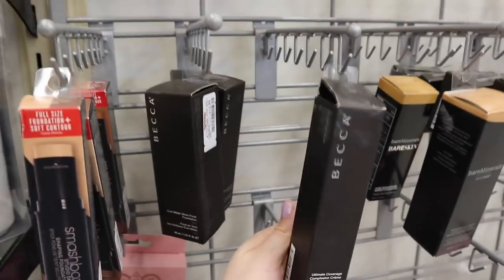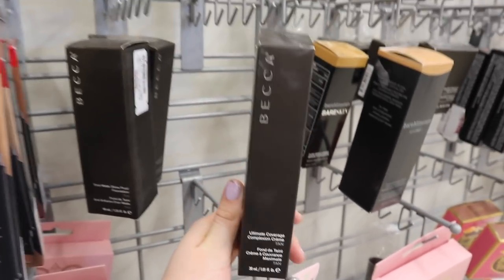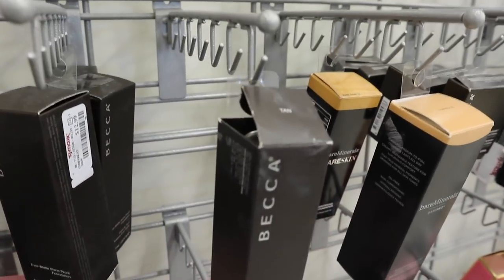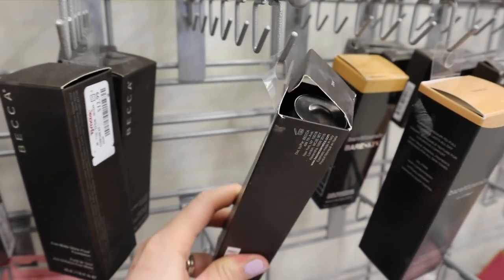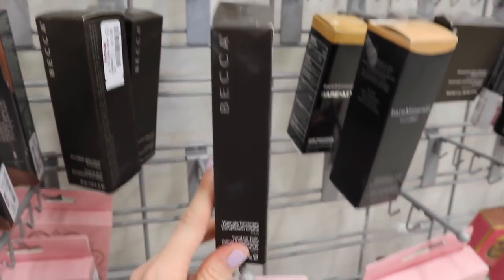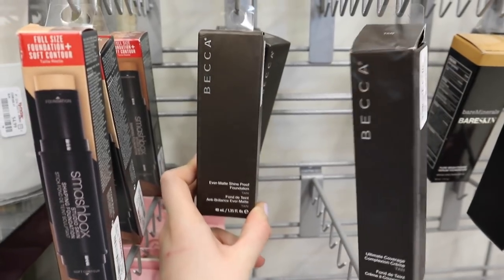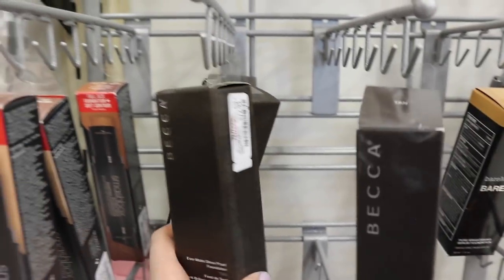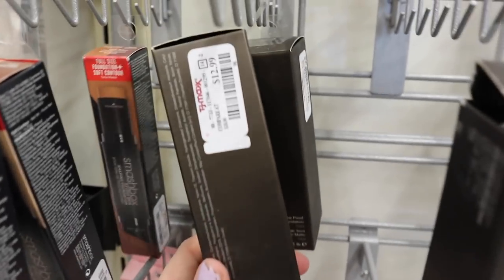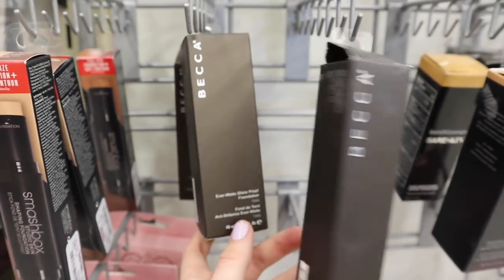Then moving down, yes, more Becca. And these ones are new, you guys. Before they had the Aqua Luminous Foundations, now they have the Ultimate Coverage Complexion. This one is in tan. Oops, it's been kind of open. You can kind of get a little sneak peek there. It is $9.99. When I find a light, I'm picking it up. And they also have another new foundation here. This is the Ever Matte Shine Proof Foundation. This one is also in tan. Let's see, tan, tan. So it's tan all the way back. And this one is $12.99. Ooh, I love the foundation popping up here.